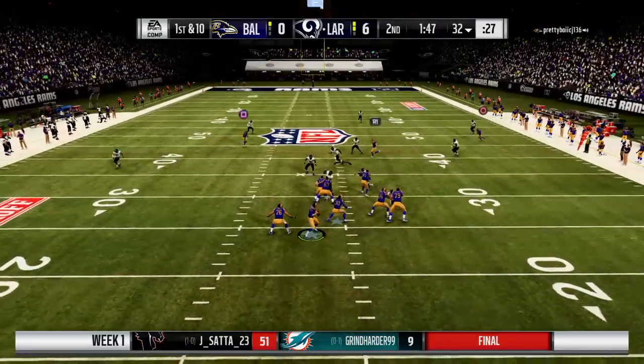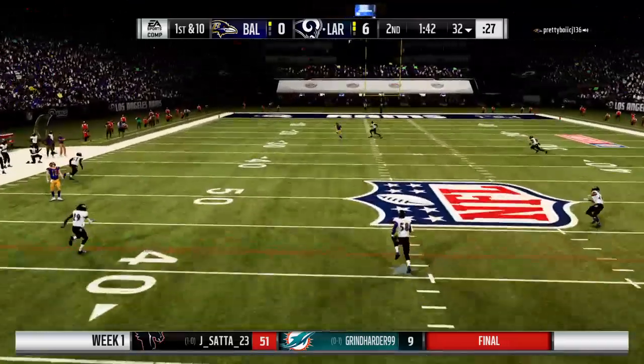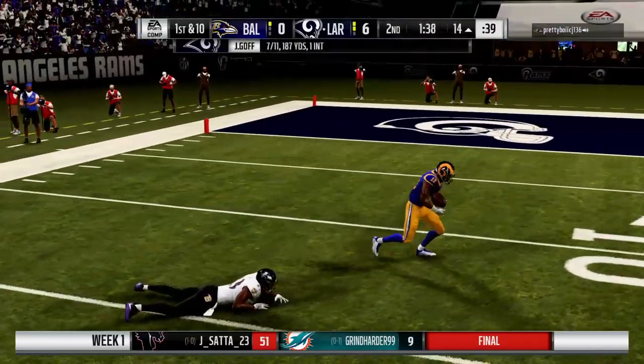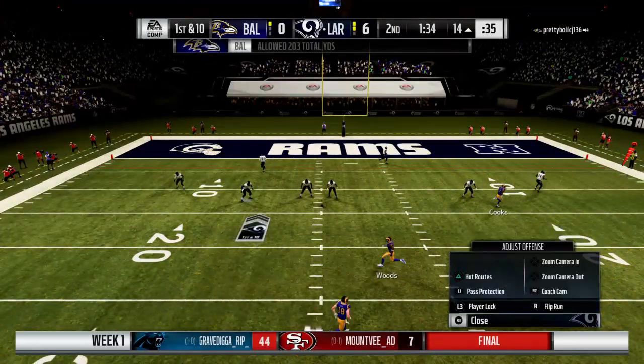After the interception, here's Goff. He's letting it fly for Cooks. That's caught inside the 20. And he's finally taken down, but not before he reaches the 14.